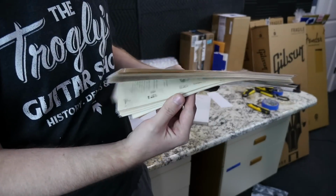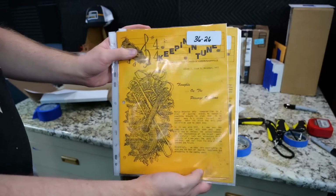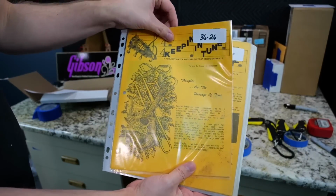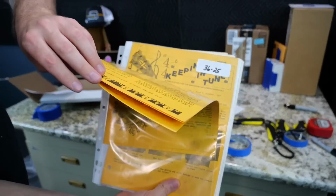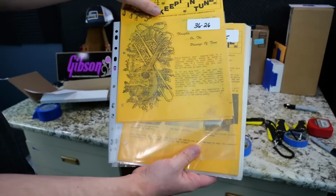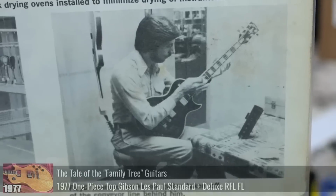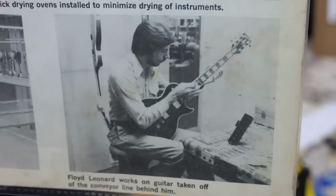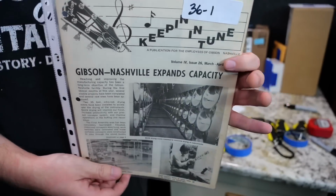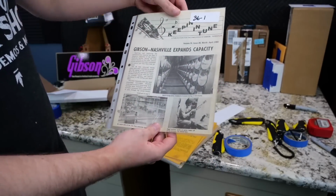But as you can tell, I bought every single one the guy had. Even though, truth be told, there's only like 4 or 5 really good ones with the cool stuff in it. But he also only showed like a few pages of each, so I thought it would just be cool to see, well, what else might be hiding in here? And oh my goodness! Do you guys know who this is? It's Floyd Leonard. You know, Randy Leonard's dad. I'll have to send him a photo of that. I'm sure he would appreciate it. That's why I bought it, to see the old employees and all the cool guitars.